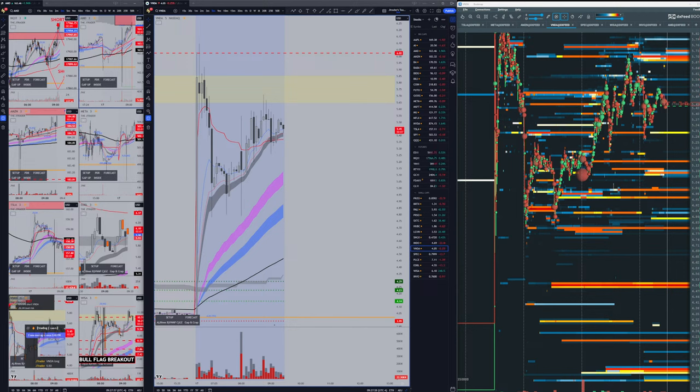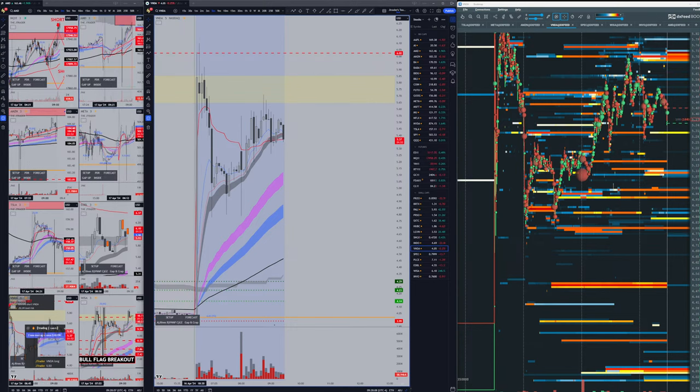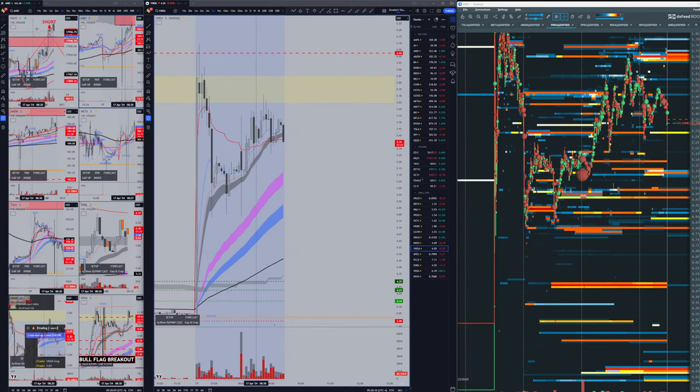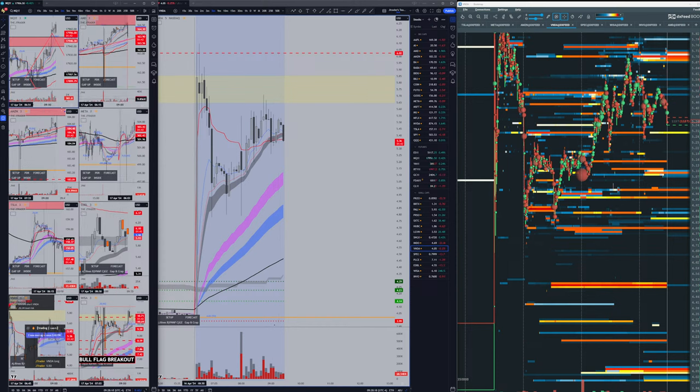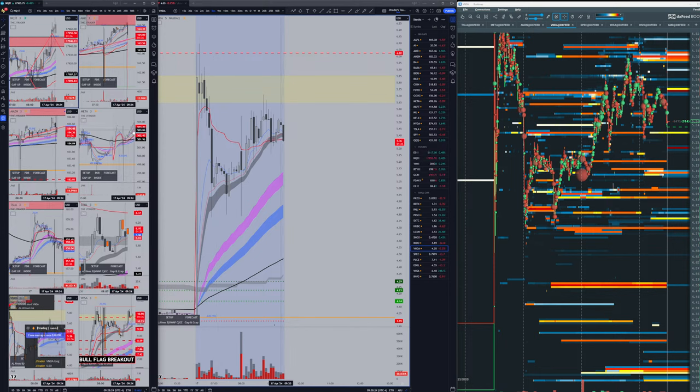So we have Amazon pushing a little bit, AMD unwinding, Tesla over here breaking down. So we have NQ broke that resistance, AMD rejecting, Amazon rejecting. So they're all rejecting the supply area. Meta over here sideways for now, Tesla breaking down.